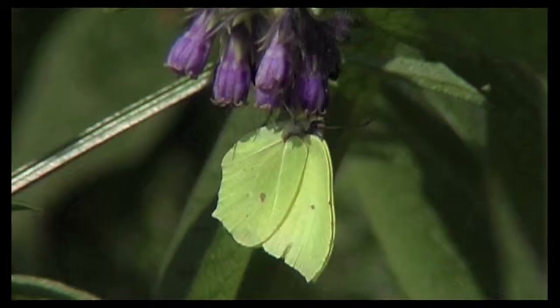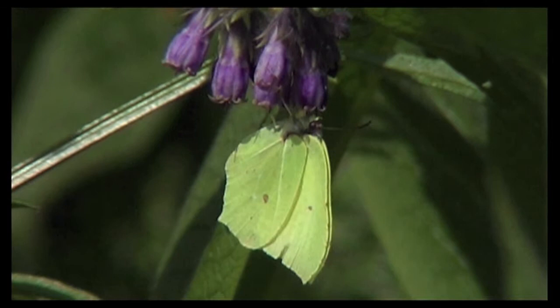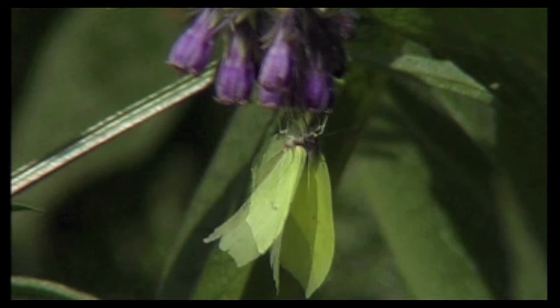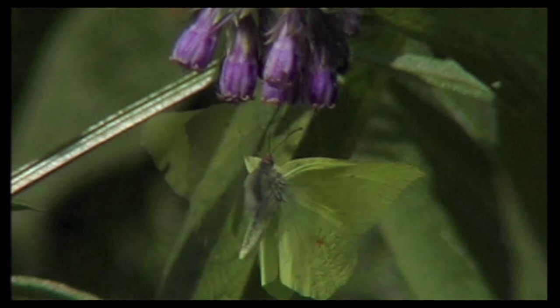So to appreciate its full beauty, we have to use a bit of slow motion and a still frame, and then at last we can see what it really looks like with its wings open, without going to the trouble of pinning it to a board like they used to do in the old days. Also, we can see now how it uses those massive wings to take off from the plant and ease its way into the air. It's quite an impressive insect.